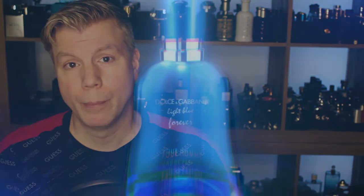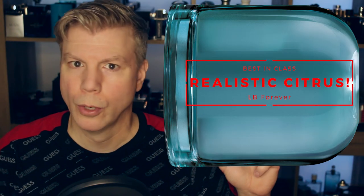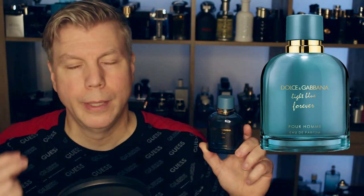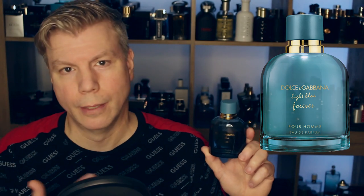Now there's only 2 spots left, so coming in at number 2 and taking home the cake for most realistic citrus fragrance of the year is Dolce & Gabbana's Light Blue Forever. Now this has appeared in lists before, but I did want to give it a kudos for, as I mentioned before, being the most realistic grapefruit fragrance that you'll ever smell. That open is just so epic. I think it deserves its own spot. So best in class 2021 designer fragrance, Light Blue Forever, for most realistic citrus. If you like grapefruit, you're gonna love Light Blue Forever.